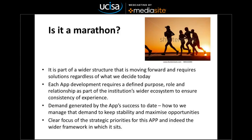We have a new sport and leisure building, for example, coming on stream. Oh, we'll have a sport app. Now, you can very much see the role for that, but is it the best use of our development time to redevelop fitness apps that are already doing very well in the industry, if we're going to buy in a software system that comes with an app? What we really need to figure out is how do we market that in terms of it still being part of the Strathclyde brand and part of that ecosystem.